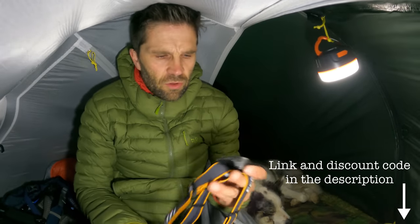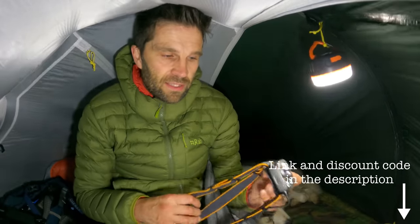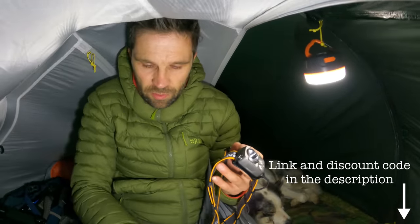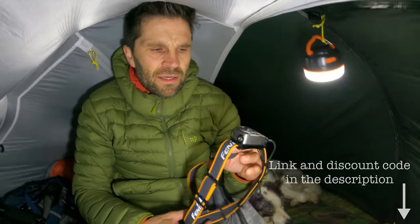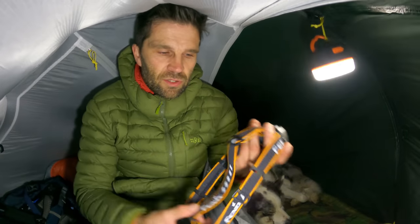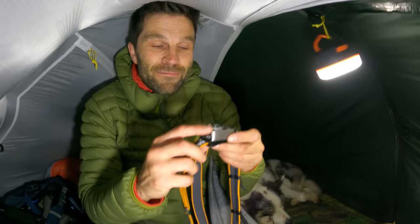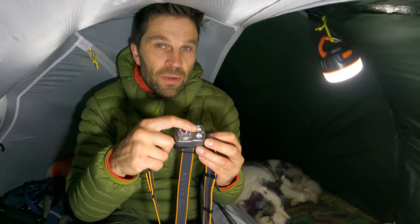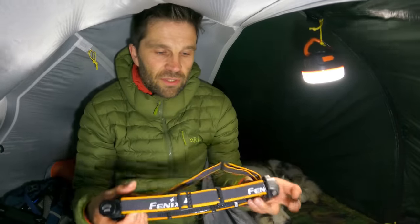But the other ones that might be of value to you guys is the other one that I've got, which is the HM65R. And I think the 65R as well, they've got one called the Shadow Master, which doesn't have the orange here, it's got a black strap system. And the difference is, instead of having the flood beam and a main beam, it's got a red beam and a main beam. So if you wanted one for more of the sort of stealth side of it, then maybe that's one to check out as well.